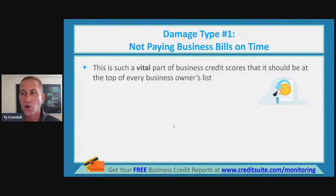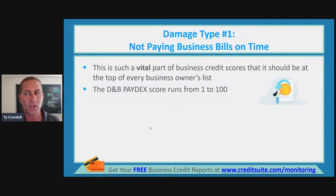So damage number one, not paying bills on time. So this is such a vital part of your business credit scores, because the primary scores from Experian, Equifax, and Dun & Bradstreet are based on one thing and one thing only: how you pay your bills. Now, I say primary score because you actually have 5 credit scores with each one of the reporting agencies.